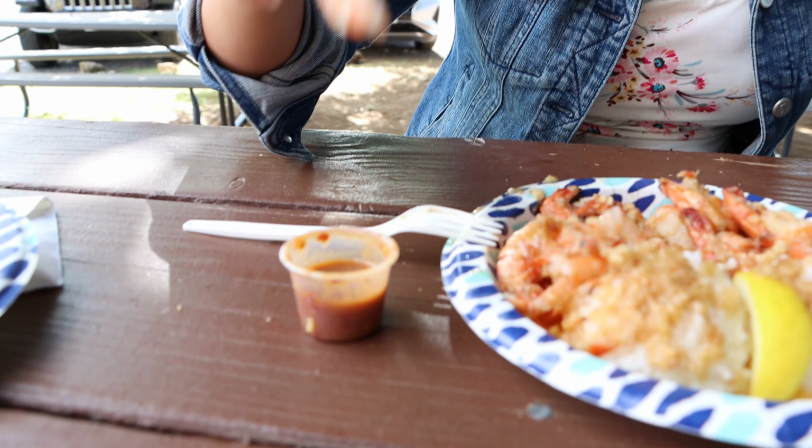Ooh, a little bit of work getting it out. A little messy. All right, it was good. The garlic flavor is just taking a hold of this little shrimp here. All right, we're gonna go for the spicy. Let's see.